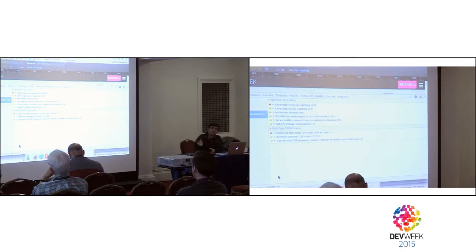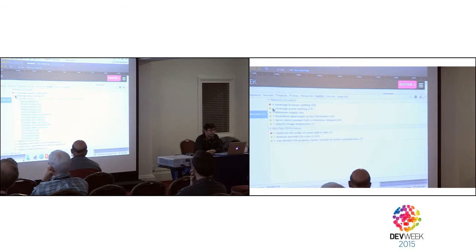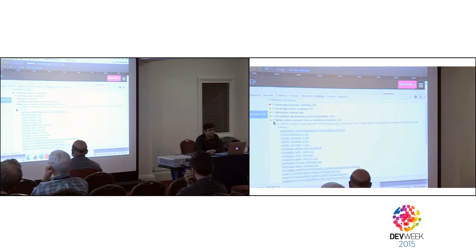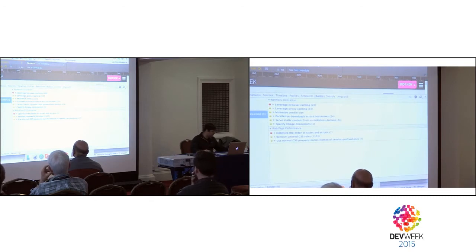And it went ahead and analyzed the entire page and said you should leverage browser caching. The following resources are missing a cache expiration. So every time this hits F5, these images are getting downloaded always, right? So that's a possible improvement we could make. Leverage proxy caching, minimize cookie size, parallelize downloads, etc., etc., right? So you can go to any page, run optimize on it, and it'll tell you exactly what needs to be done. So that is called auditing. And when you do this, it collects these multiple audit profiles, and you can compare them as you make improvements.